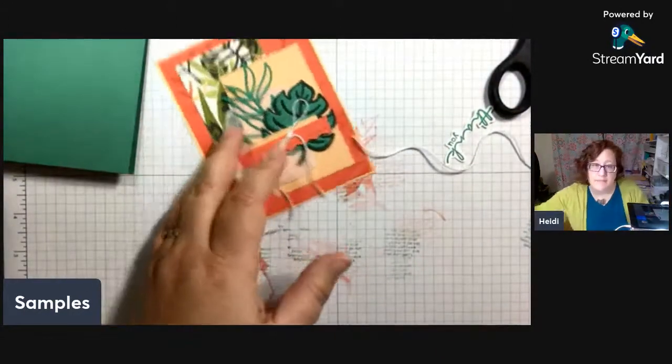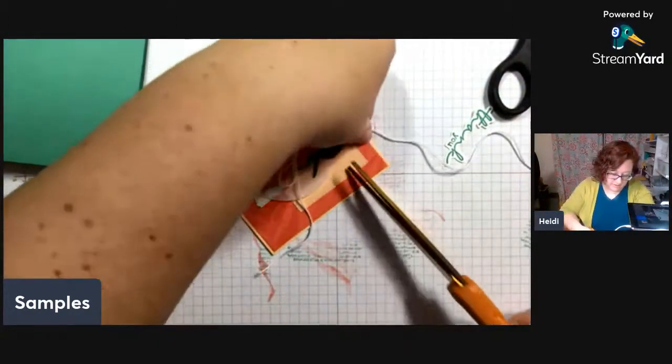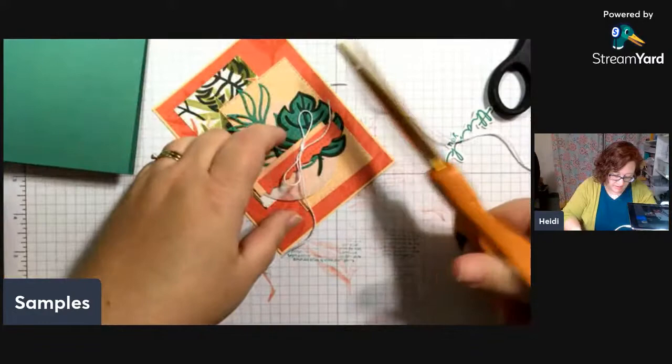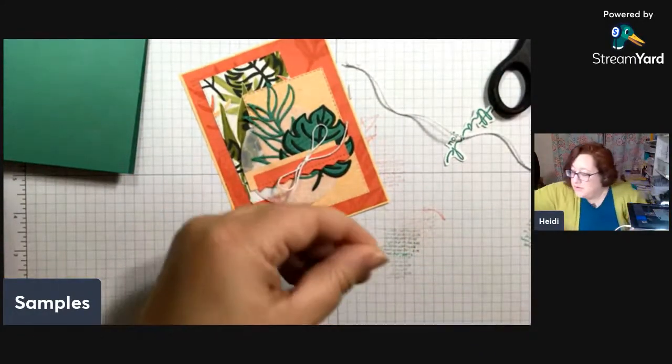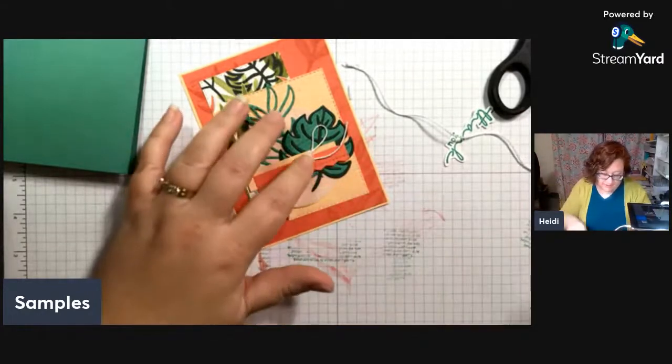That looks good. I'm going to grab my ribbon scissors and just trim off the ends. Oops. Even my ribbon scissors aren't very good. Need to get a new pair of snips for ribbons.